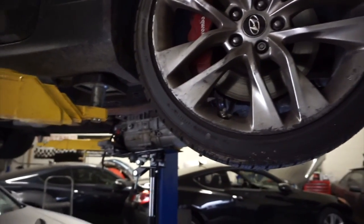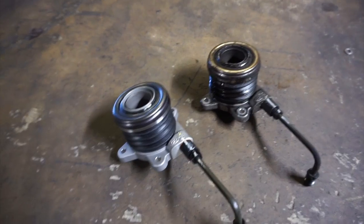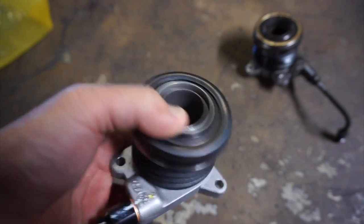Came back to the shop. It's like 9:30, trying to finish this transmission. So I pulled out the throwout bearing earlier just to confirm that it's just the throwout bearing, and it is, as suspected. This is a brand new one, just came out of the package, so there's no rip or anything. Obviously, it compresses like no problem.